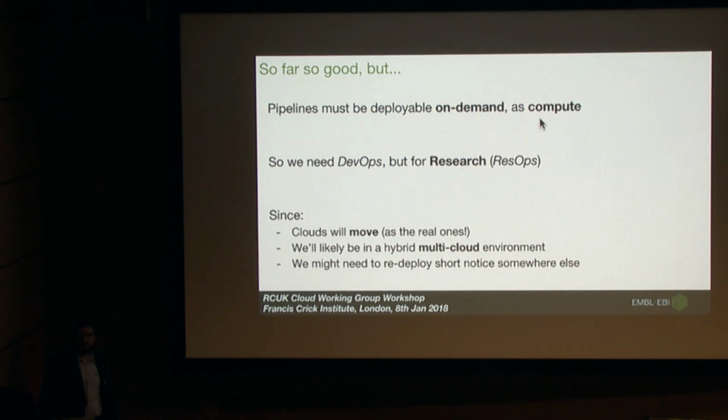And the reason why you need ResOps is that clouds will move, as the real ones do. You'll likely be in a hybrid multi-cloud environment, because you may need to redeploy at short notice. Cloud 1 can be cheaper today, more expensive tomorrow, so your IT department may come along and say, okay, you know what, all the stuff you deployed in the last 6 months, move it somewhere else because the bill is becoming a bit too high.